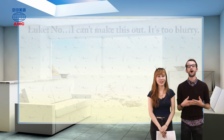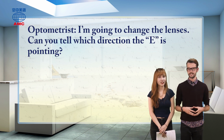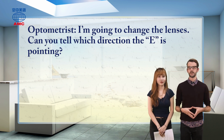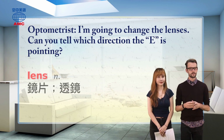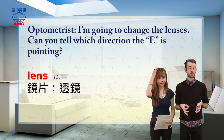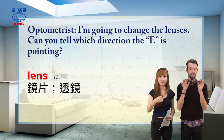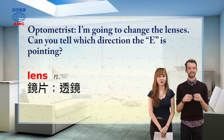Next line. Optometrist then says, I'm going to change the lenses. Can you tell which direction the E is pointing? Okay, so she is changing the lenses. Lens, by the way, is a noun and it's a piece of glass that we look through. The most obvious example of a lens are the lenses in your glasses. Right. So these ones don't have lenses. There's no glass in these. They're fake.